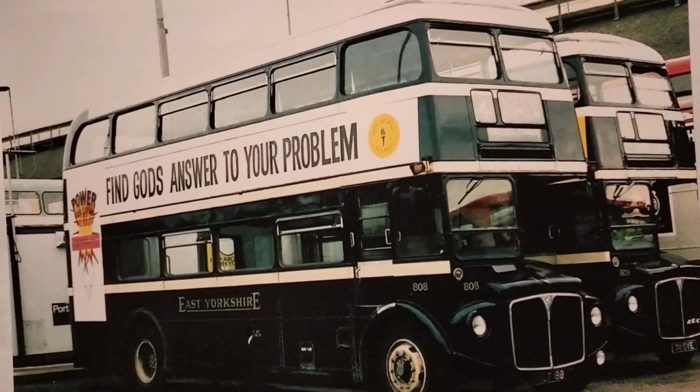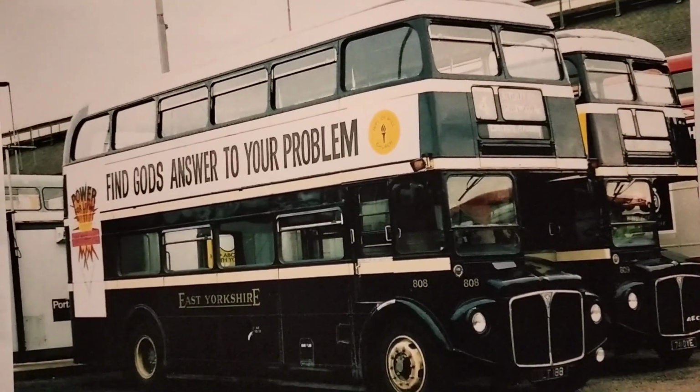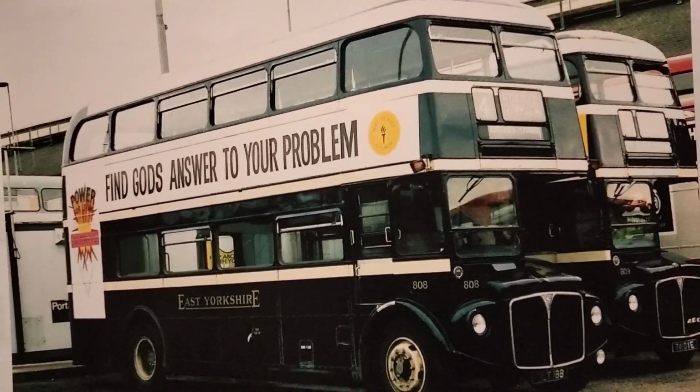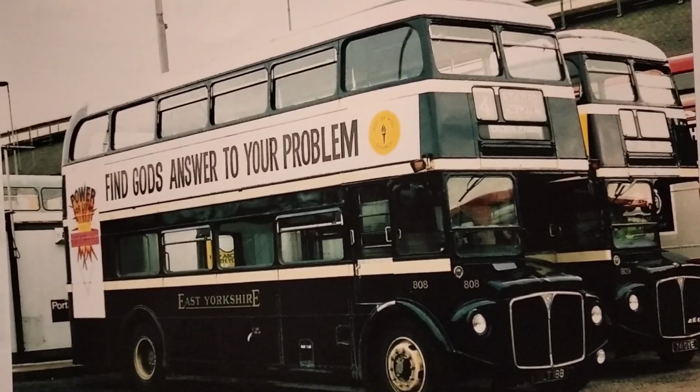The Orchard Park routes 3, 4 and 5 had been introduced as part of the competitive strategy of the bus war that ran between Hull and the Orchard Park estate via various routes. As I said, they used Routemasters on them, generally speaking. And 808 there is carrying the blinds for a Route 4.